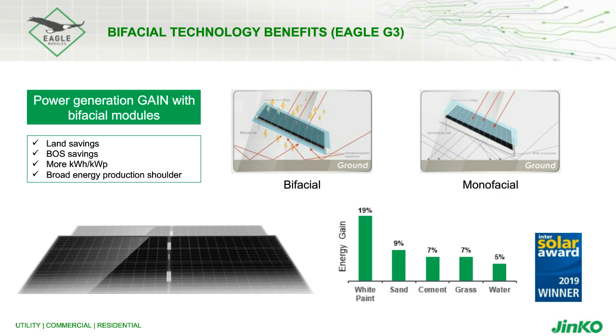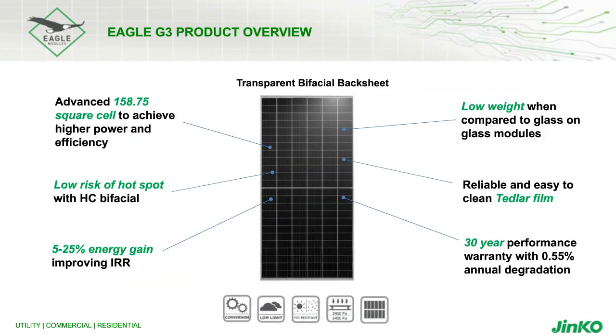Now that I've briefly introduced bifacial technology in general, I'm going to quickly jump into Jinko's offering here. Jinko's core product as of today is what we call the Eagle G3 bifacial product. It's a half-cell bifacial module. Some of the big benefits of Jinko's product is that it uses a transparent bifacial backsheet, thereby reducing the weight of the product. We also partner with DuPont and only use the Tedlar film in all our products.